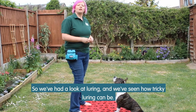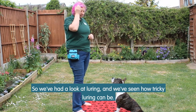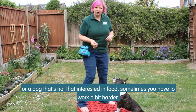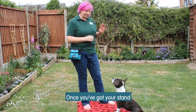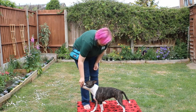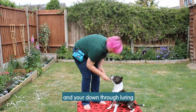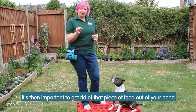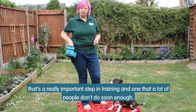So we've had a little look at luring and we've seen how tricky luring can be, especially if you've got a dog that doesn't really understand the concept or a dog that isn't that interested in food. Sometimes you have to work a little bit hard. Once you've obviously got your stand, your sit, good, and your down through luring, it's important to then try and get rid of that piece of food out of your hand. That's a really important step in training and one that a lot of people don't do soon enough.